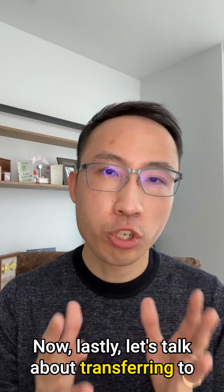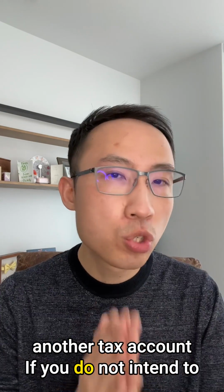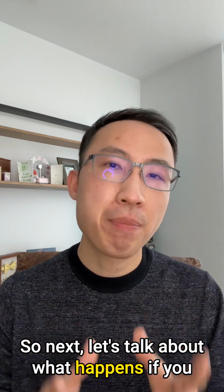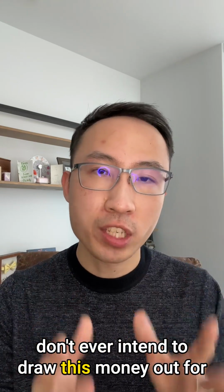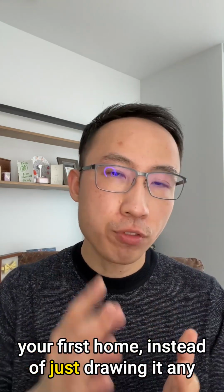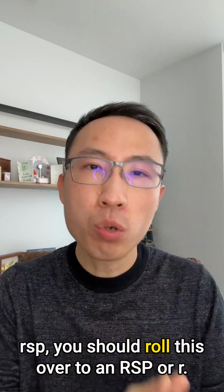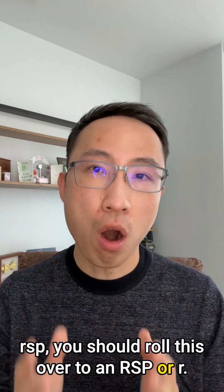Now, lastly, let's talk about transferring to another tax account if you do not intend to buy a home with this. So next, let's talk about what happens if you don't ever intend to draw this money out for your first home. Instead of just drawing it anyway and then paying full tax on this like an RSP, you should roll this over to an RSP or RIF.